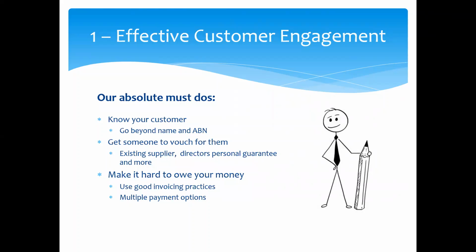So get them to fill in a basic form, figure out what details are important for you, but things like legal name, business name, ACN being Australian company number, ABN being your Australian business number, which are all unique identifiers for companies and businesses. Make sure you get them signing off on those details.